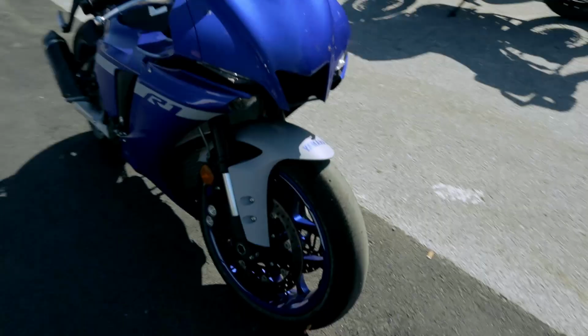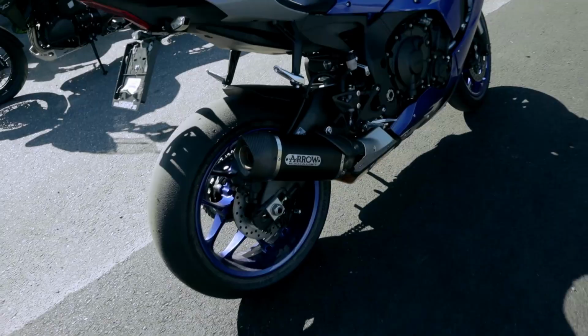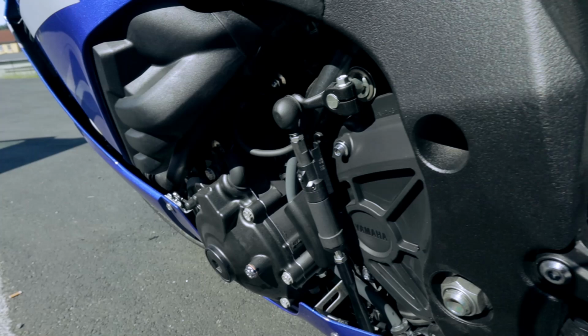This bike looks amazing. They even threw in an aero exhaust, so that's quite nice. And also on this bike Yamaha have fitted a blipper. I've been so excited today that I've actually forgotten to eat. And now I am so hungry, and I can't wait to get home. I need some food.